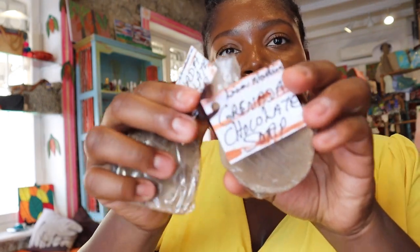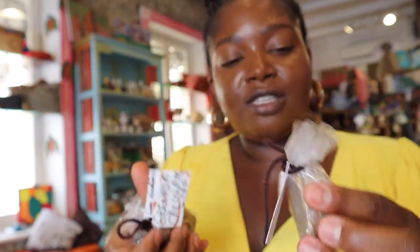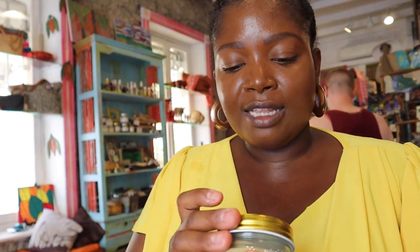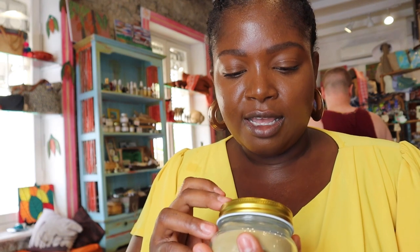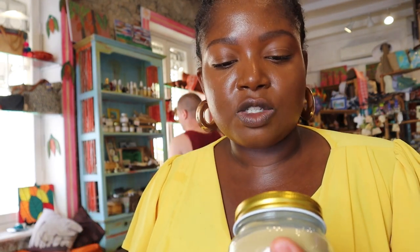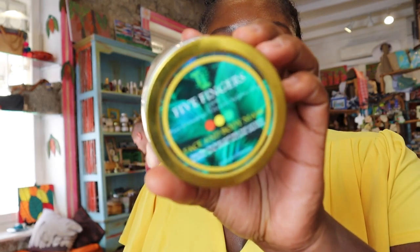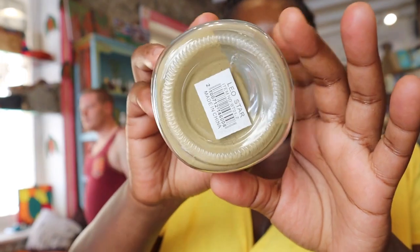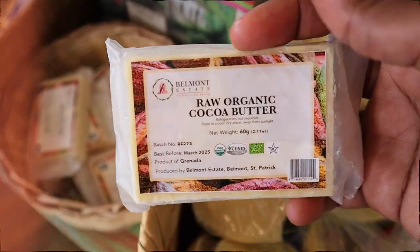These Grenadian chocolate soaps. I feel like these are gonna smell good too. And then the last thing that I wanna get is this pure Grenadian volcanic sulfur clay. You can use this on your face and body. And this is what it looks like.